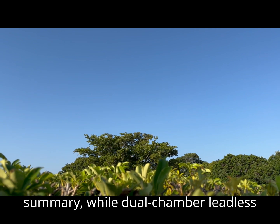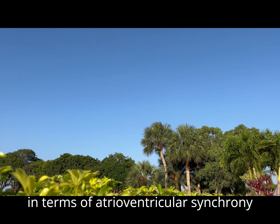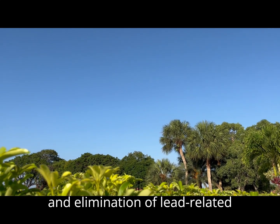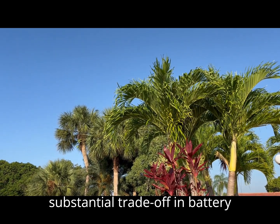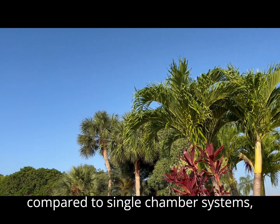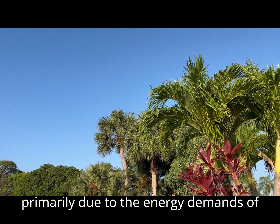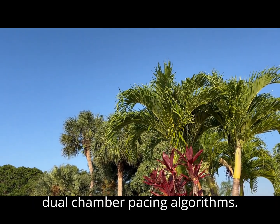In summary, while dual-chamber leadless pacemakers offer significant advantages in terms of atrioventricular synchrony and elimination of lead-related complications, they come with a substantial trade-off in battery longevity, approximately 40% reduction compared to single-chamber systems, primarily due to the energy demands of maintaining wireless communication and dual-chamber pacing algorithms.